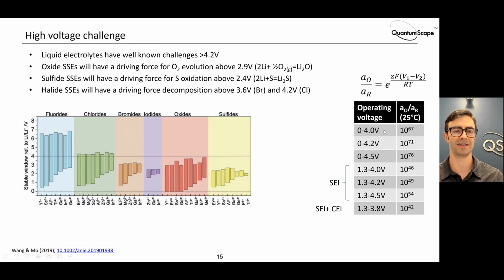So this is assuming a solid-state electrolyte is in contact with the anode and cathode on either side and has to be stable on either side. So if the operating range of a battery is 0 to 4 volts, then the lithium activity is different by 67 orders of magnitude from the anode and the cathode. That's a large number, but of course gets even larger if the cathode voltage is increased to 4.2 or 4.5 volts.